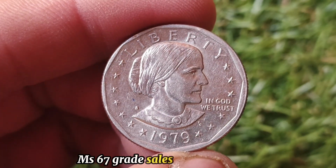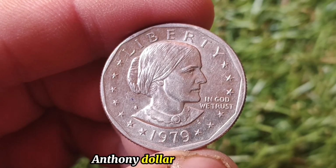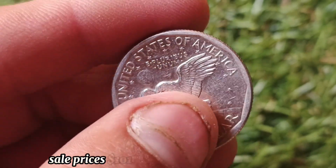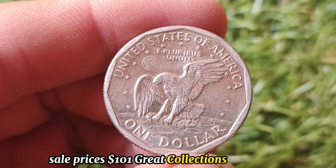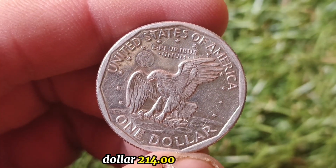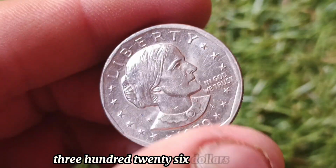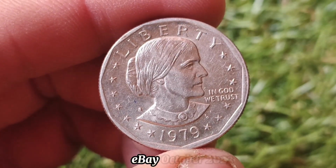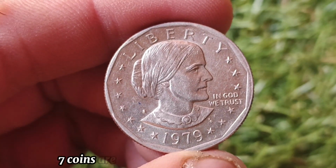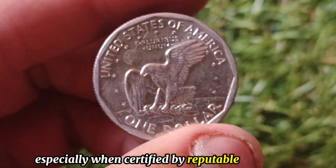MS67 grade sales. Coin: 1979 S Susan B. Anthony dollar. Grade: PCGS MS67. Sale prices: $101 at Great Collections, September 2013; $114.00 on eBay, May 2024; $326.40 on eBay, October 2023. Note: MS67 coins are scarce and command higher prices, especially when certified by reputable grading services.